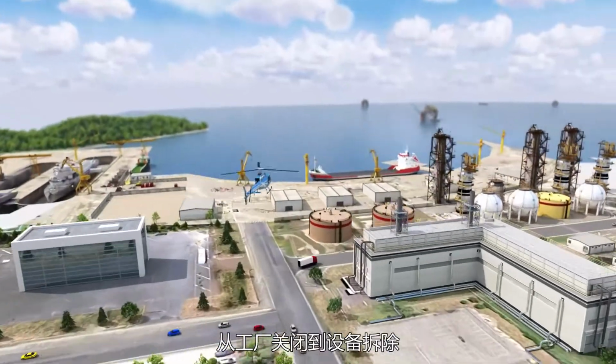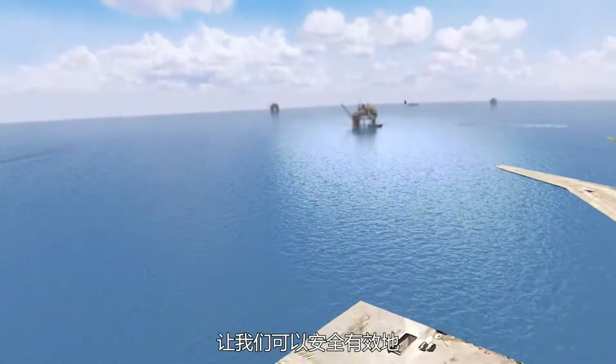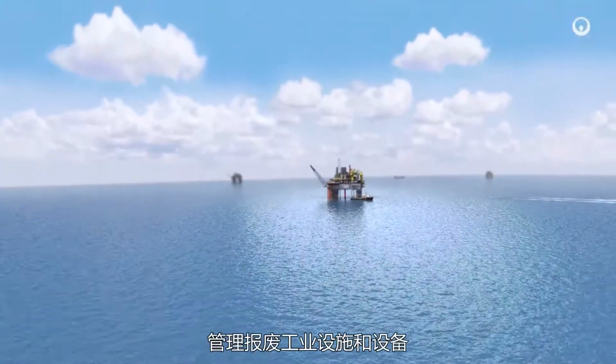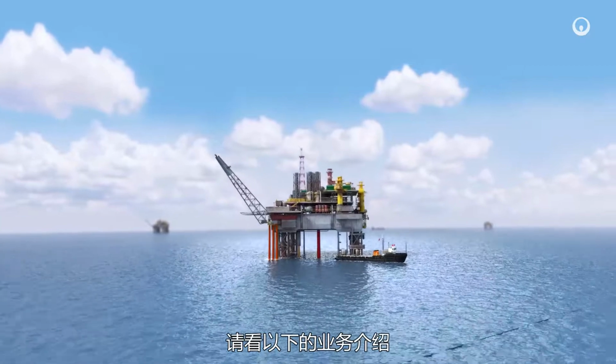From site closures to equipment dismantling, our complete range of expertise allows us to manage end-of-life in industry efficiently and safely. How and why? At a glance.